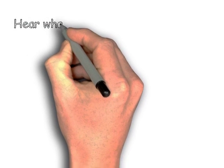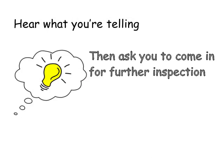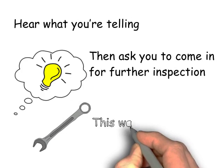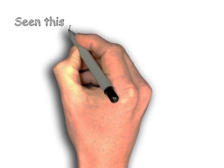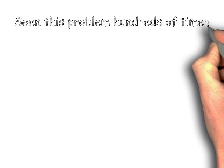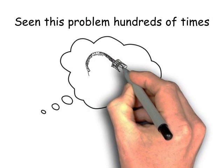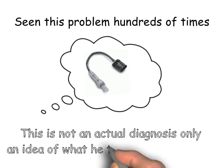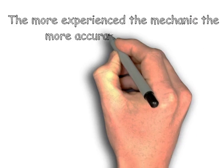Most shops will hear what you're telling them over the phone, will have some idea which they'll share with you, then they ask you to come in for further inspection. This is how they can actually fix the problem, and it's the same with us here. The beauty is an experienced mechanic that has seen this problem hundreds of times can get an idea of what's going on through a phone call. Now, that is not an actual diagnosis, only an idea of what the problem is. The more experienced the mechanic, the more accurate the answer.